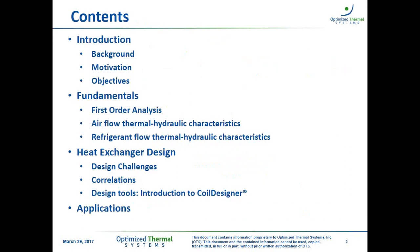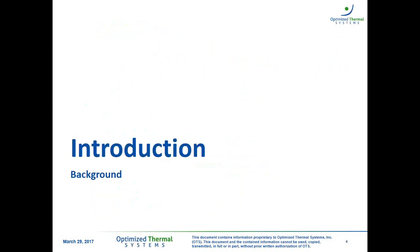So in this presentation, there are four main parts. One, the introduction, then fundamentals, a more fundamental approach to small diameter tubes, and then we'll move to heat exchanger design. And lastly, I will present some applications and some numbers for everyone to have a feel of such applications.